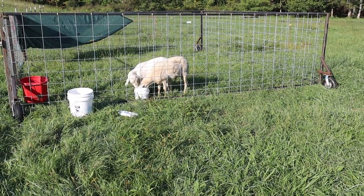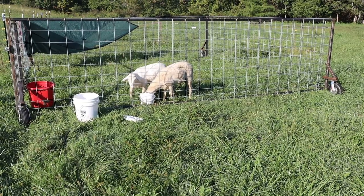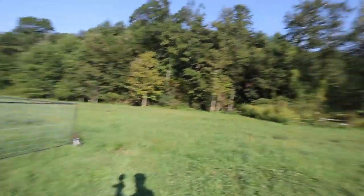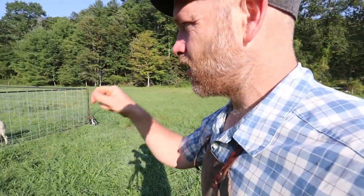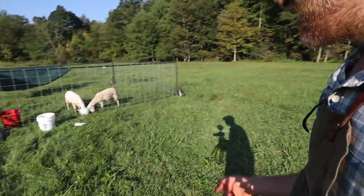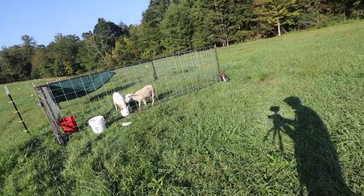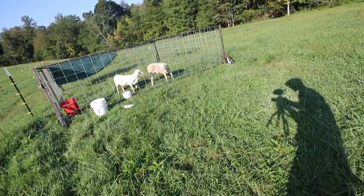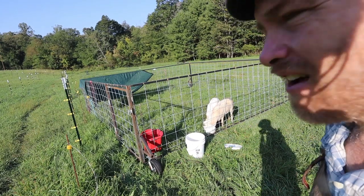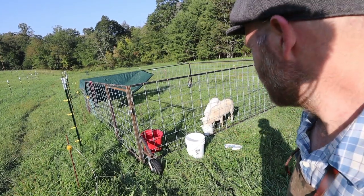Training them to that bucket. One day, I want to be able to come out here, open that door, shake that, and then they come to me and eat just like this. Same thing with you. Good deal. Now let's move you. I went to move them, I don't want to move them. They keep wanting to eat that alfalfa. Let them go for it.